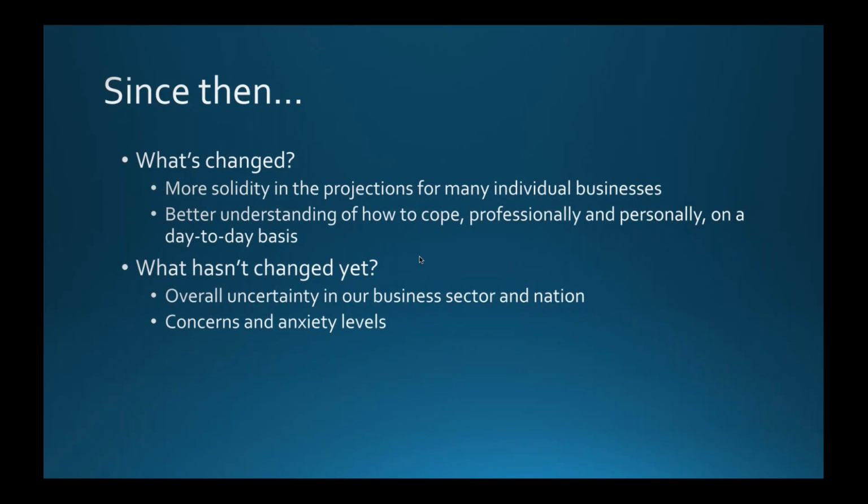There's also a better understanding on, I think, most of our parts of how to cope both professionally and personally on a day-to-day basis, right? So from the complete chaos that you may have experienced for 15 days, 30, 60 days, maybe even more than that, most of us have now begun to establish a pattern, both professionally and personally, of what our lives look like for the time being.